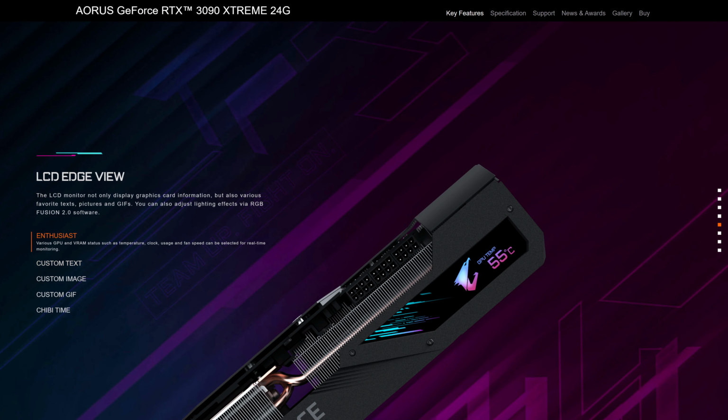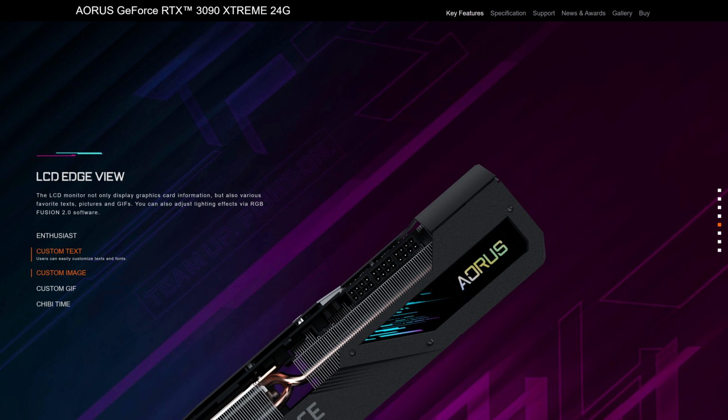However, kind of related to RGB, the Aorus card has another very interesting ace up its sleeve. It has a screen on it. That's right, the card has a little display on it that can display the temperatures or literally anything else you want. Now that is actually really cool. You can literally have it display a GIF, the temperature, the fan speed, anything you like. You can just put it on the screen, and I honestly think that is really awesome.